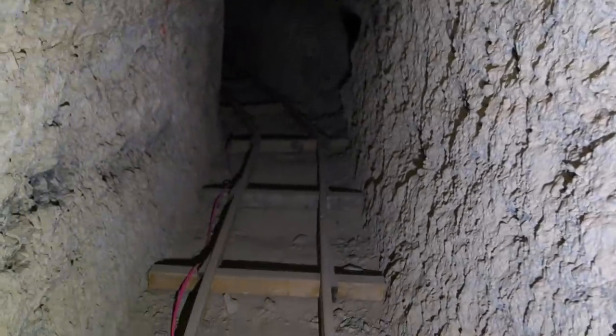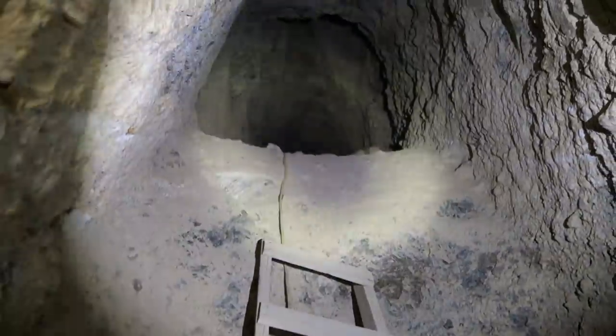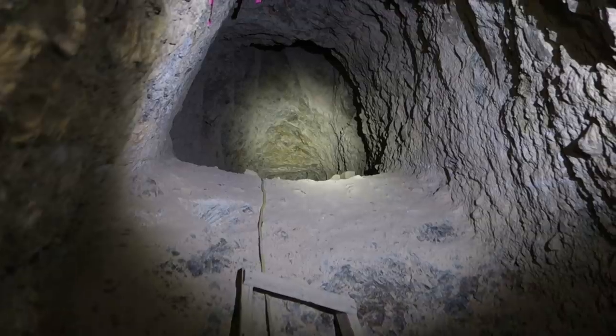That's where we actually walked through before. Remember that rail right there? Little nowhere pocket right there. There is a ladder here, runs up to a raise right there.